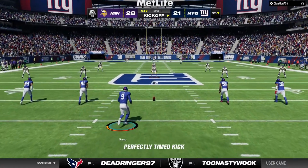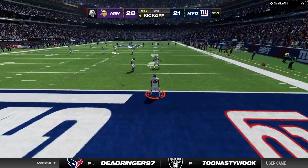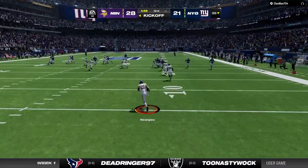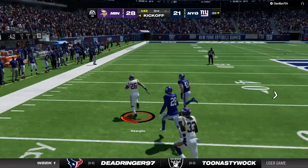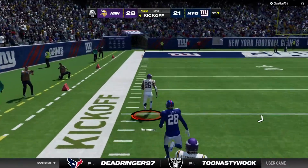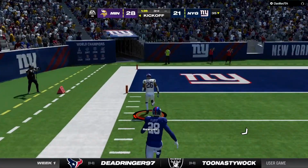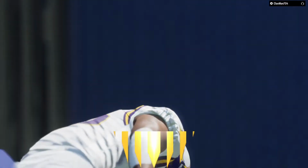Gano now following the touchdown here to kick it away. Kene Nwangwu now out of his end zone. Oh, good return up past the 30. Kene Nwangwu, one man to beat, and he will score. Touchdown, Minnesota.